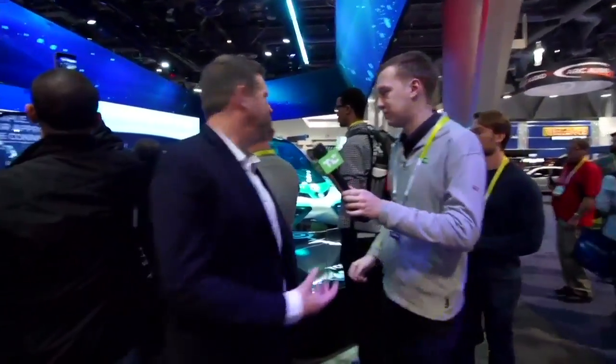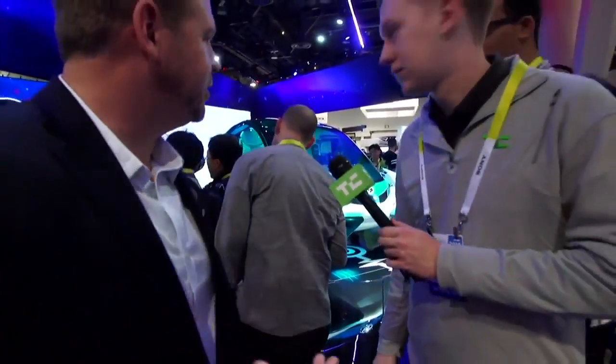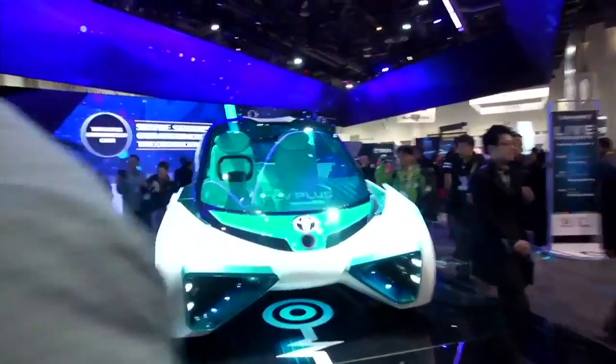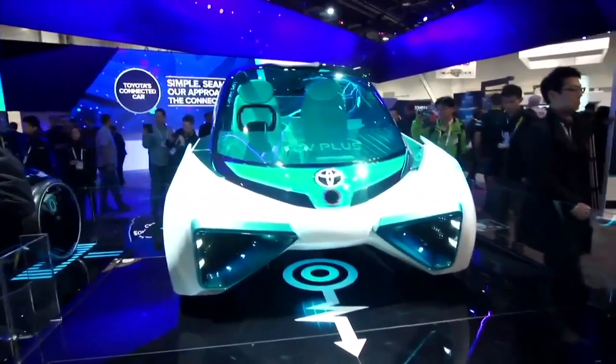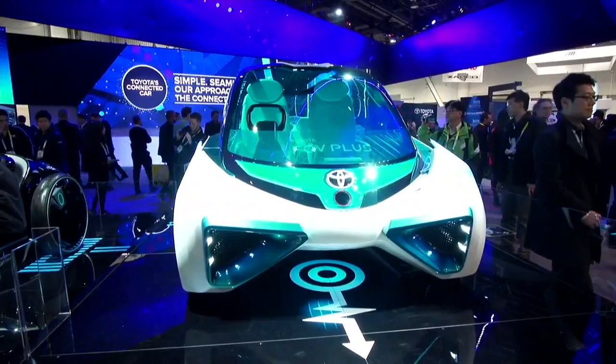So we got some kind of wild-looking rides here. I've got Craig, who's going to tell us about some of the stuff Toyota has going on. Yeah, so behind us here is what's called the FCD Plus, and this is Toyota's attempt at integrating hydrogen into society. This is a car that runs on a hydrogen-powered fuel cell, and when you get home or to a parking spot, it can plug in, essentially, and provide power to other things, other cars or houses, for example.